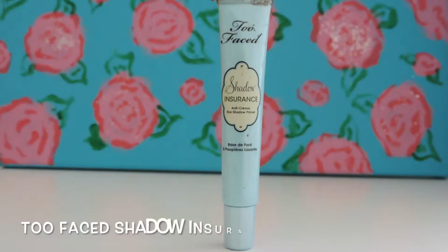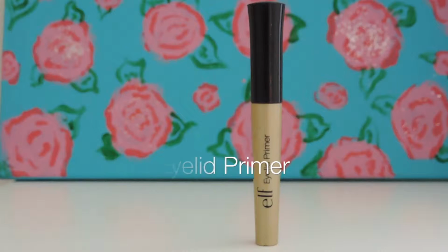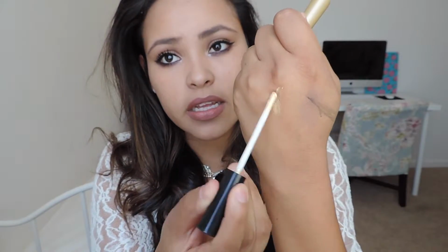So for my eye primer, the high-end one that I have is my Too Faced Shadow Insurance Primer. It helps for anti-crease, and you know, it's just your basic eye primer. But this stuff is good. I used it for all of my eye makeup, and then my lower end, I do have my e.l.f. primer here, which is just $1. This one though is the golden one, so it does have some like color to it.